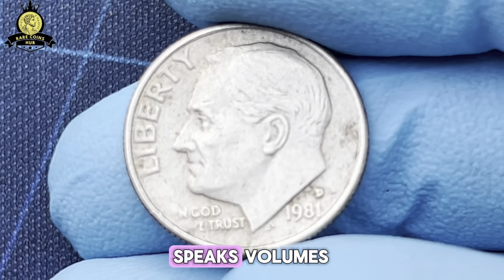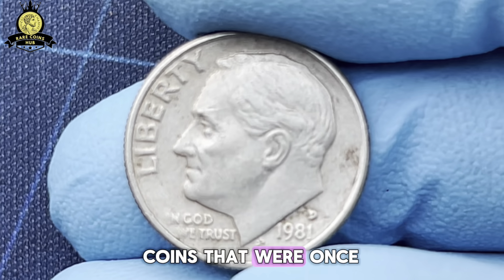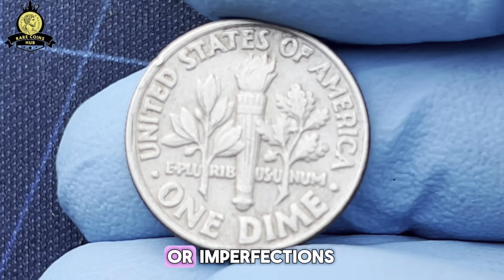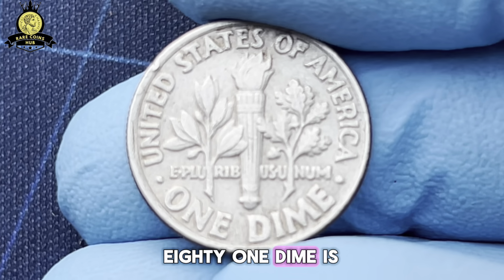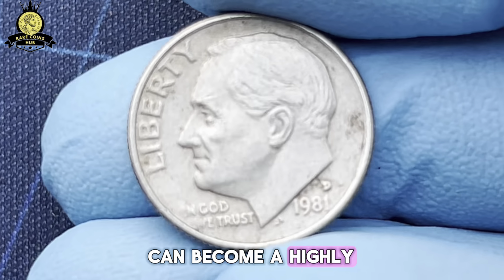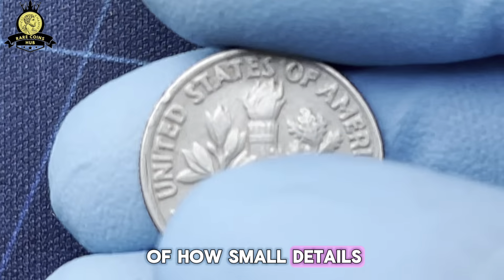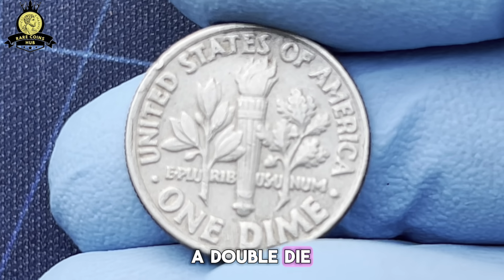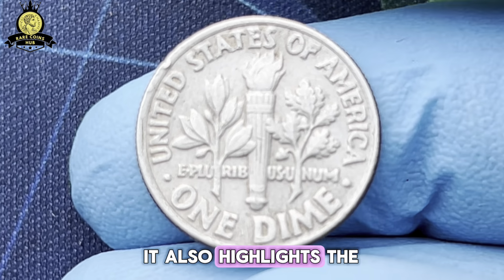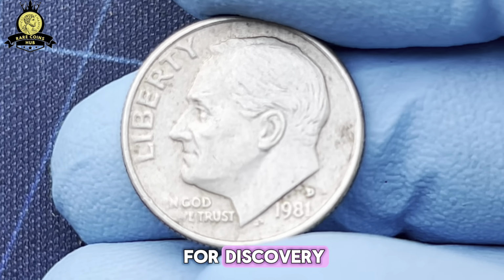This incredible price tag speaks volumes about how much the world of coin collecting has evolved over the years. Coins that were once considered common are now viewed as rare and valuable, especially when they carry unique characteristics or imperfections. The 1981 dime is a prime example of this trend, demonstrating how a seemingly ordinary piece of currency can become a highly sought-after treasure. The 1981 USA 1 dime coin serves as a reminder of how small details, like a die crack, a double die, or even just the passage of time, can add immense value to a coin. It also highlights the fascinating world of numismatics, where every coin tells a story and holds a potential for discovery.